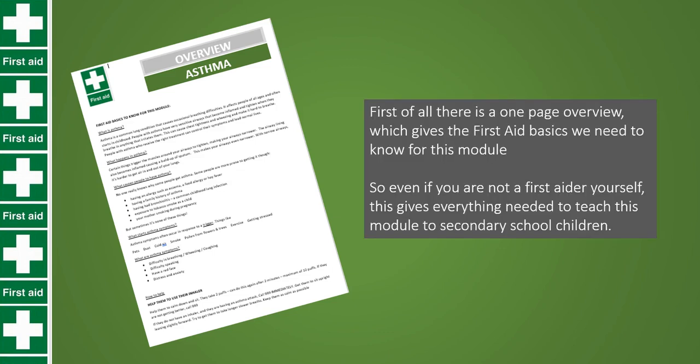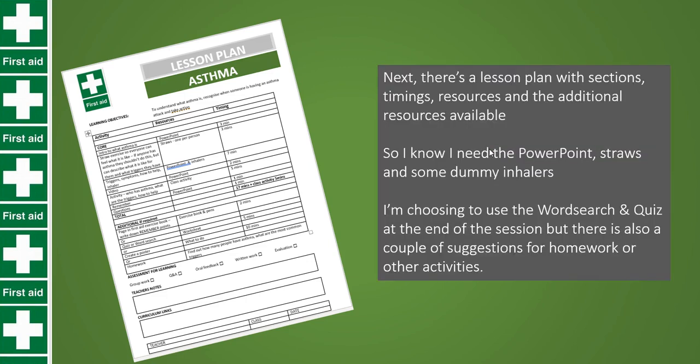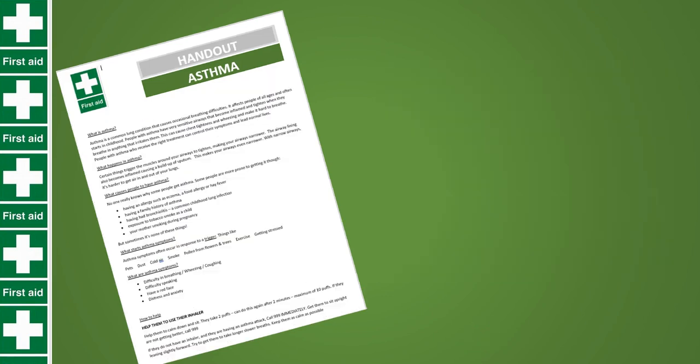So for every module there is an overview which gives the basic first aid for this particular module on a single sheet. So even if you're not familiar with first aid, or if you just want to make sure that you're saying what we're saying, have a run through that page. Then for every module we have a lesson plan, so as you can see, the topics, the resources you're going to need and the timings, and then there's additional options if you want to do more or less with this module. So this is telling me I need my PowerPoint, and everything is on the PowerPoints, some inhalers, and then whatever else we want in terms of homework or additional resources.